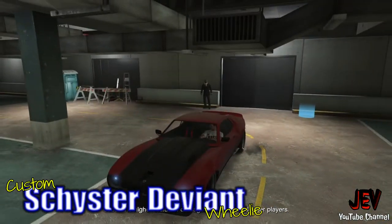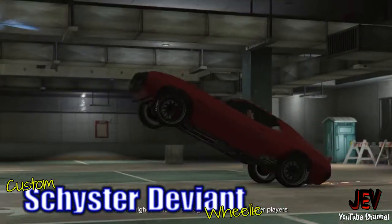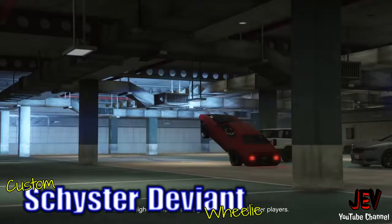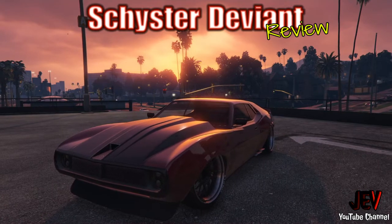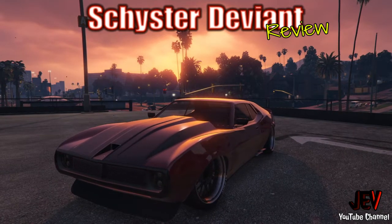Vehicle, it will pop a wheelie as well. All you got to do is hold the handbrake and drop the handbrake while holding gas, and it will pop a wheelie. We'll also try to do it while you're doing stock version, but it will not come off the ground like the custom version.